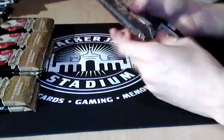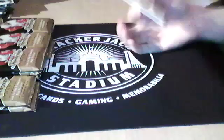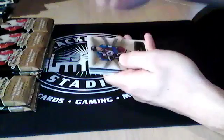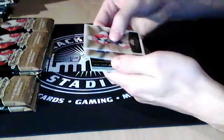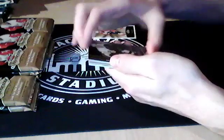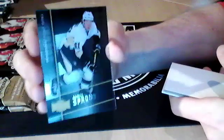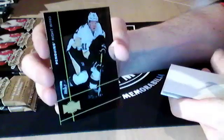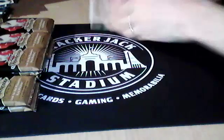So here we go. Mojo, do your dance. Do what you need to do. Here we go. We got base. What do we got right away? We got, for the Pittsburgh Penguins, a Leaf Metal insert, Daniel Sprong. Again, there's D-Pan's boy showing up quite crazy in our break. Blocker, base.